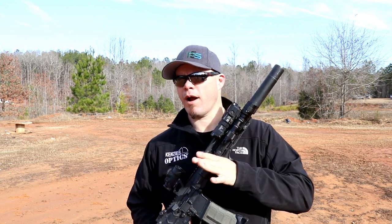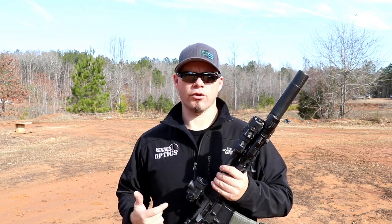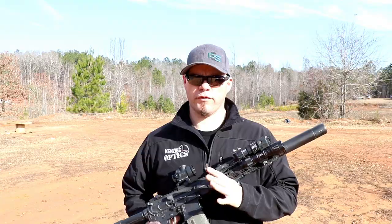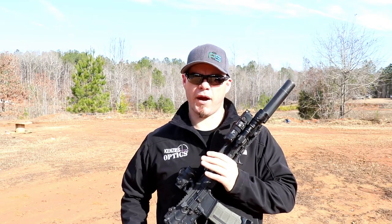And what probably lends itself very well to that being the case is the fact that the IR laser and the IR illuminator are slaved together, which to me is my favorite feature. The zeroing process in the MAWL is pretty idiot-proof. They provide you with a zeroing target that you can use and you can refine later. Now, because of the design of the MAWL, they recommend a parallel zero.